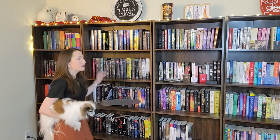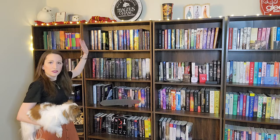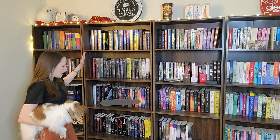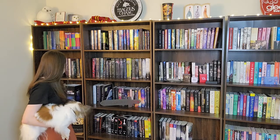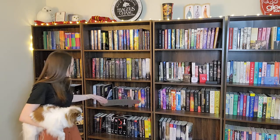So the way I have most of my shelves set up is my favorites tend to be at the top, and then I like things less and less as it goes down. I'm not going to go through everything, but you can kind of see what is on various shelves.